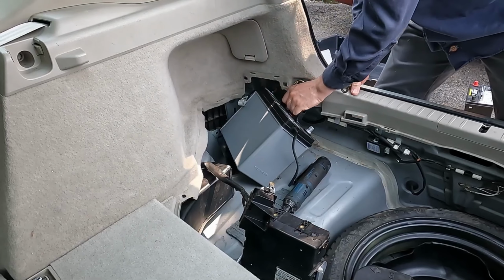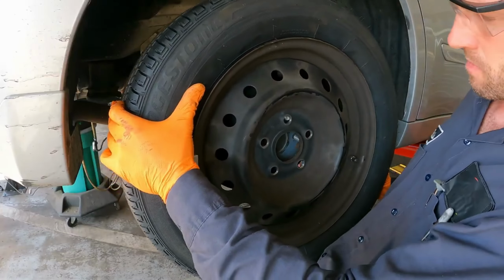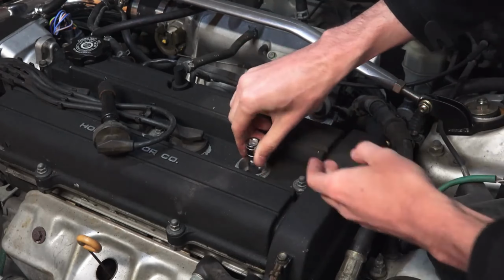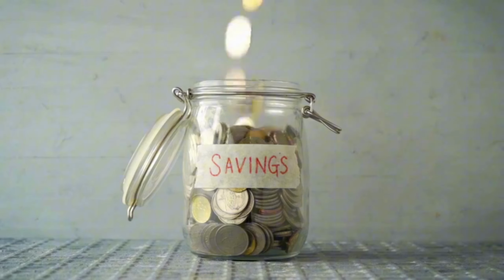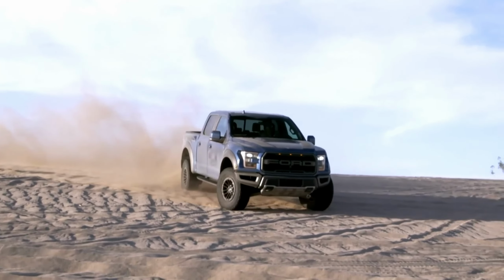To avoid these issues, always invest in high-quality OEM or reputable aftermarket parts. Quality parts are designed to fit and function exactly as the manufacturer intended, ensuring optimal engine performance and longevity. Skimping on parts might save you a few dollars up front, but when those parts fail and lead to major engine damage, you'll be facing repair bills that could have easily been avoided.